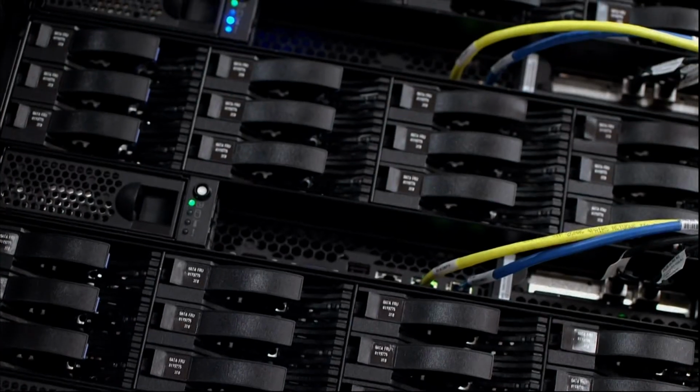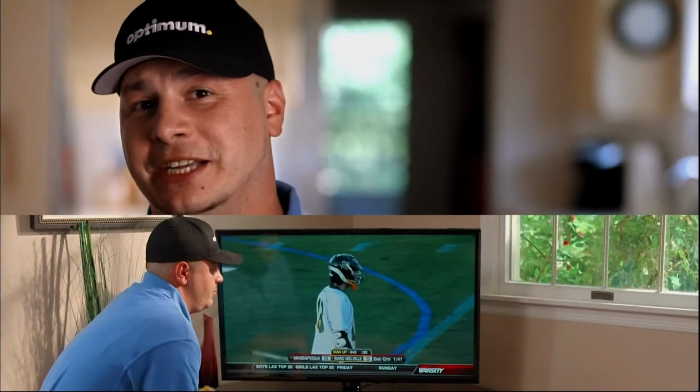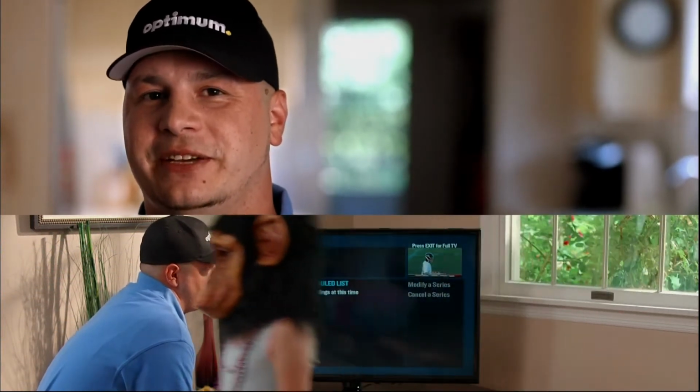Storage in the cloud is at the heart of our upgraded multi-room DVR service. It allows you to store hundreds of hours of TV and record 10 shows simultaneously. That's more than Fios and DirecTV combined. Plus, you get to watch it in any room in the house, turning every TV into a DVR.